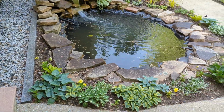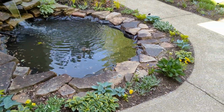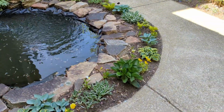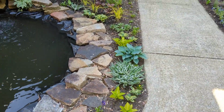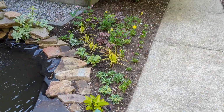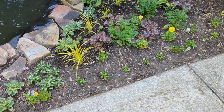And my pond. I need to clean that pond out. It's an ongoing task if you have a pond. Look how cute all the mini hostas looking. And remember we pulled out that big creeping phlox and a bunch of weeds? Everything is looking good here.